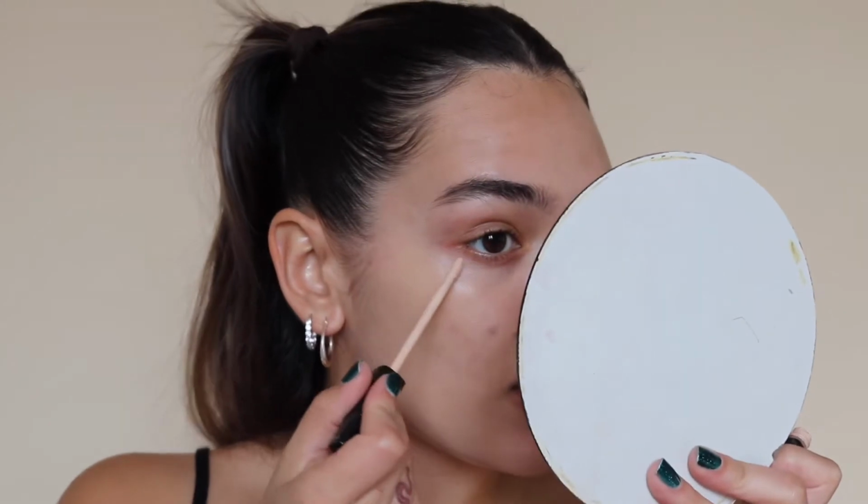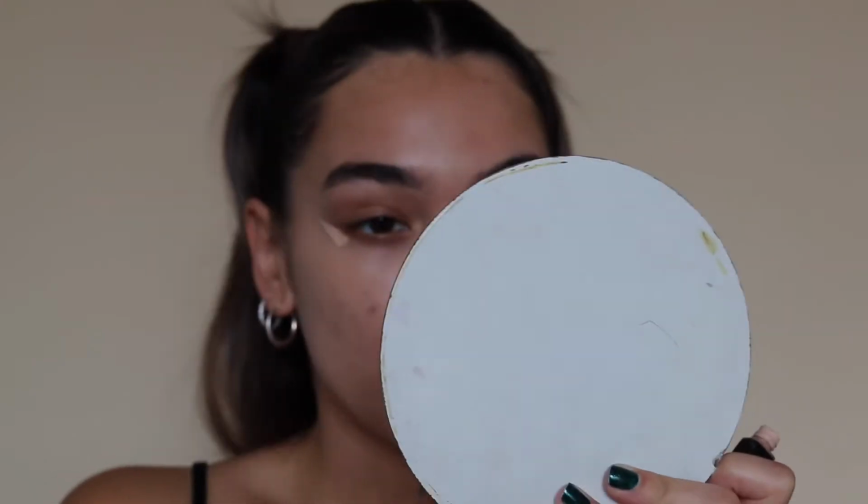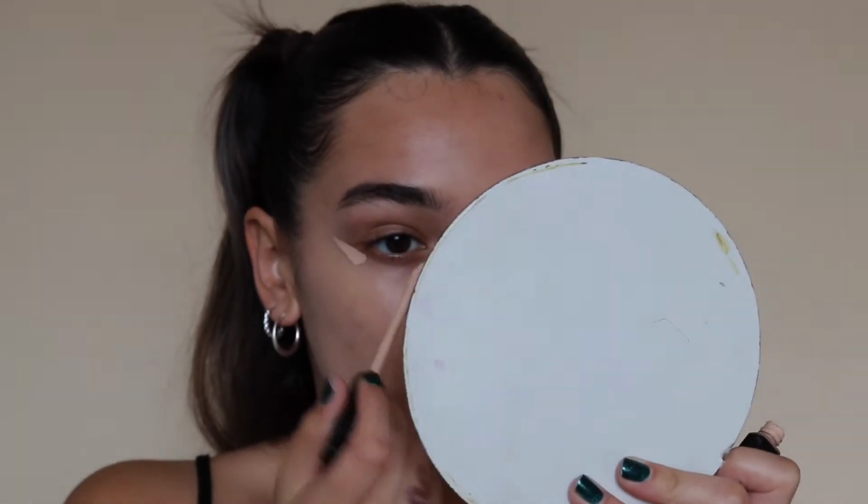So now I'm just going to go ahead and do the concealer trick that has been super trendy lately. And that is just to take your concealer and just get this outer corner. And then just right here in the inner corner a little bit. Just like that. And then I'm going to go ahead and blend that in.